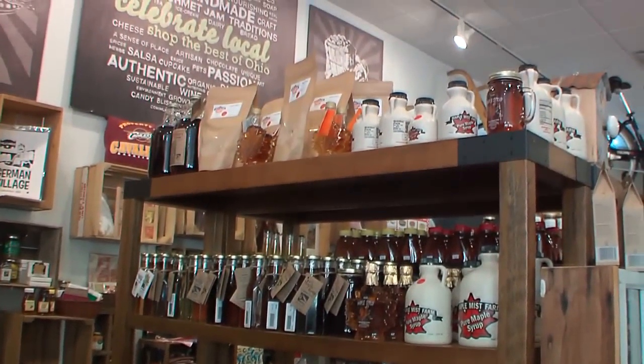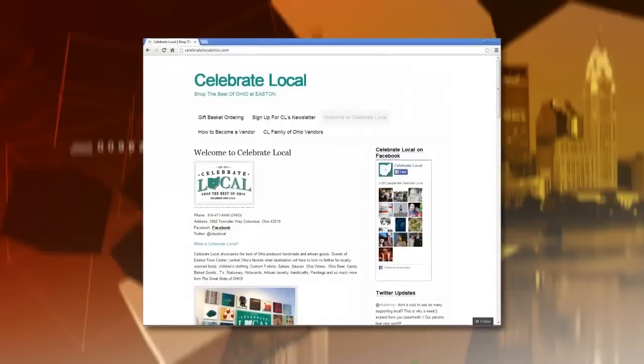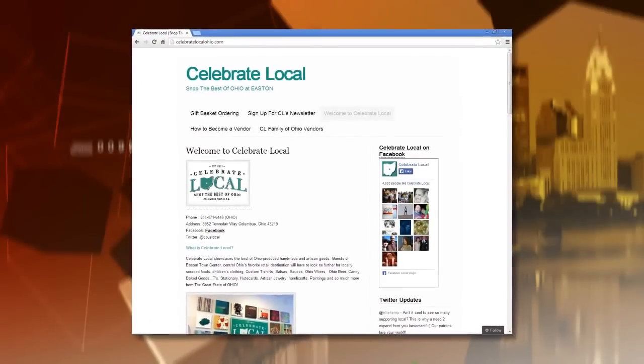So I guess the bottom line is everything in the store is a great holiday gift, depending upon what people like. So Lynn, how do people find out more information about Celebrate Local? Well, the general information you can get at celebratelocalohio.com, and that's where we have information about how we accept vendors and what our policies are and all that good stuff. But because we have so many vendors, you're really not going to find a list of products.